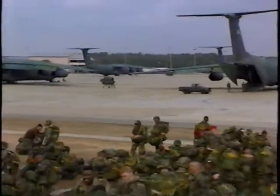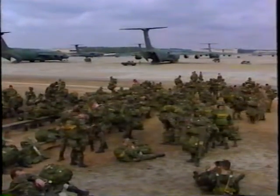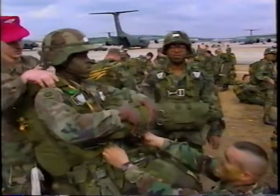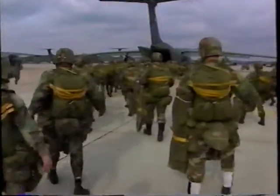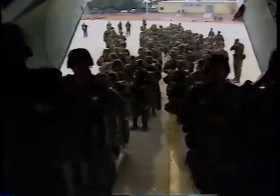The routine of today's airborne jump would be familiar to a paratrooper from World War II. As the paratroopers wait to board the aircraft, the traditional ritual of the paratroopers takes place. The jump masters and their assistants carefully check each soldier to make certain that no harness is out of place, no line tangled. There is no excuse for accidents. Burdened by the heavy load of their parachutes and equipment, the airborne soldiers struggle out to the aircraft. It's not surprising that the 82nd Airborne places great importance on peak physical training for its troops.